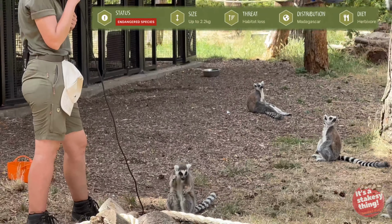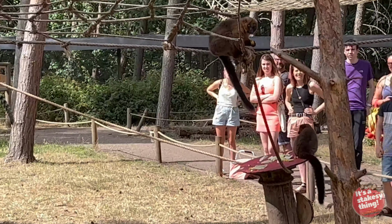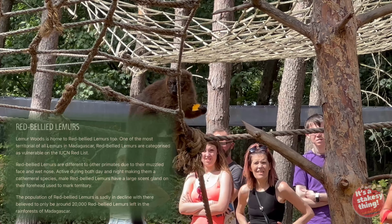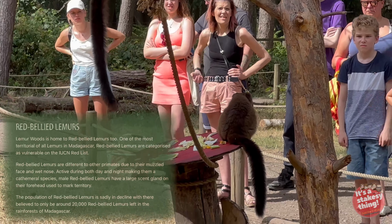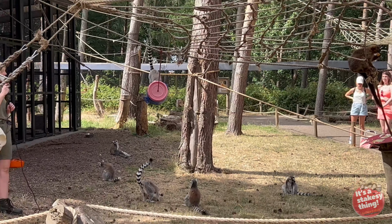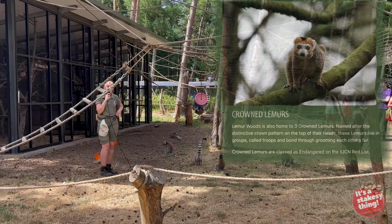We also have some red-bellied lemurs in here as well. We have Kirioka, who is our boy. And he's quite easy to tell as well because boys have lovely white patches underneath their eyes. Whereas females, like Yasha here, they lack the white on their face, but they have a much paler belly. And that is what happens with all male-female red-bellies. And then we do have a third species of lemur as well, the crowned lemur.